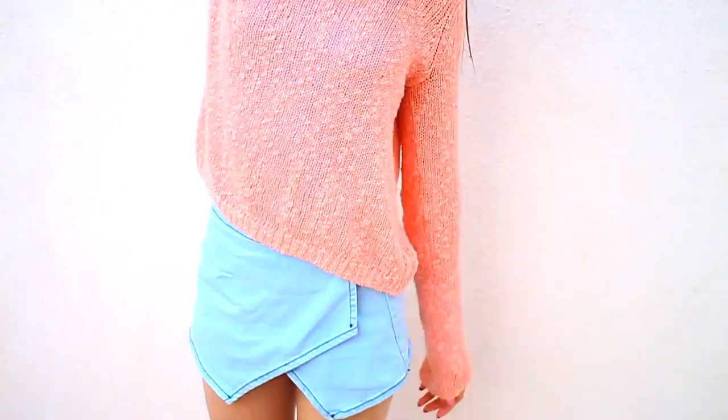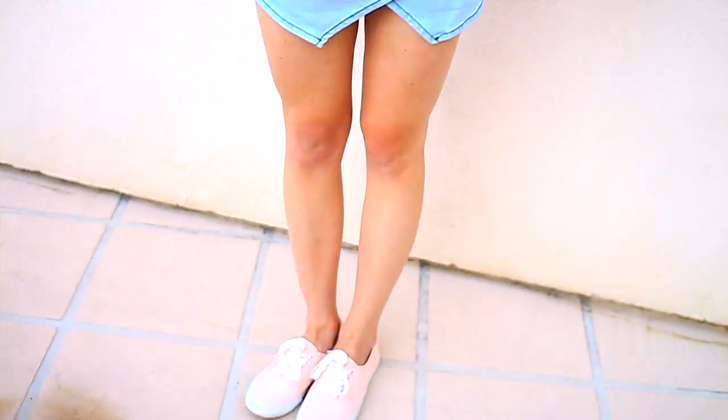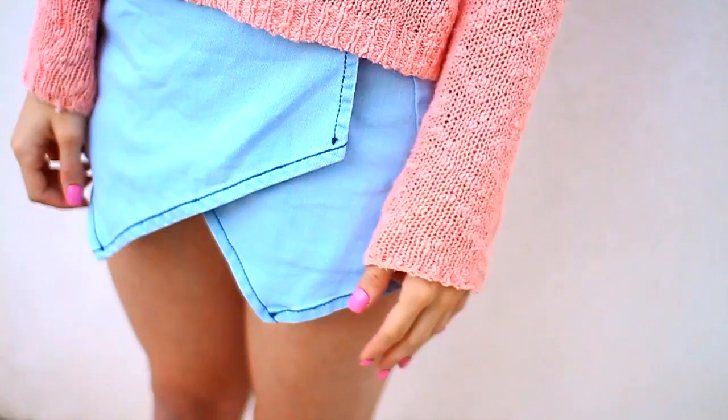Meg's outfit is a little bit more on the dressy side as well. She's wearing this really cute skirt, and then these cute shoes again, and I don't know, her outfit is adorable.